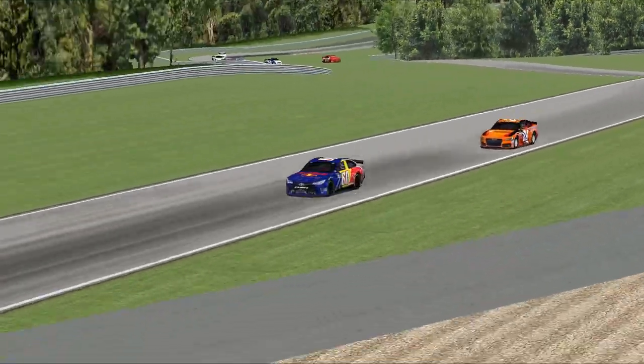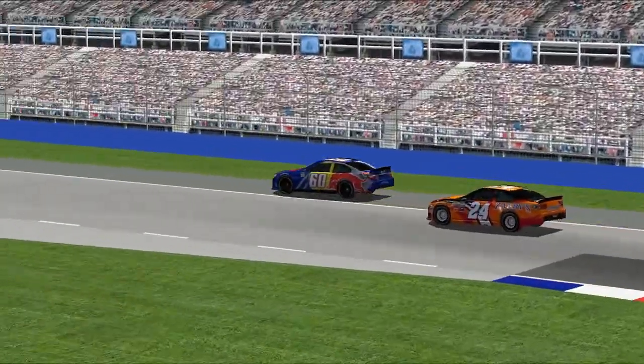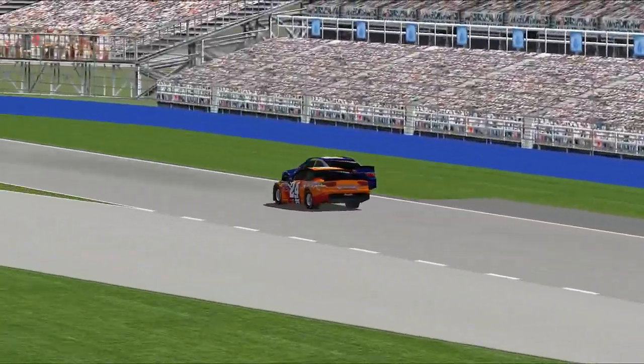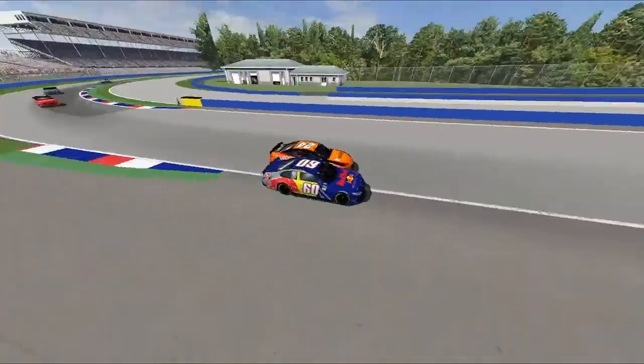And here's all the way back to the battle for third. Chris Dodd has made headway on the 60 of Fontana, who slides off the track and makes a mistake. And here comes Dodd to capitalize. That's the car he drove last year. That's 60 Red Bull.